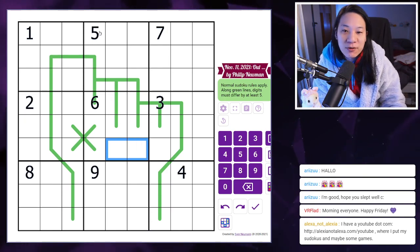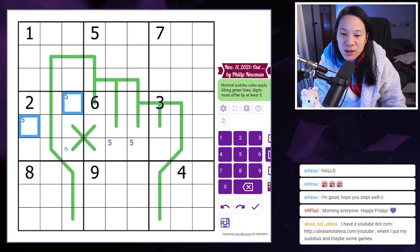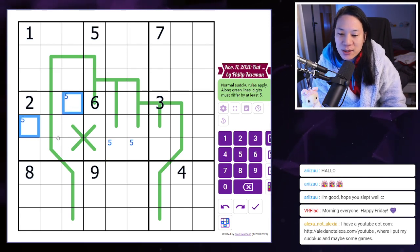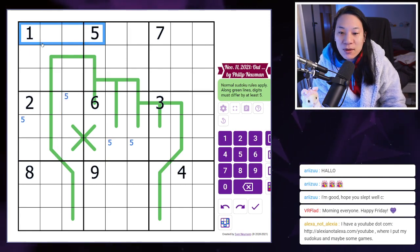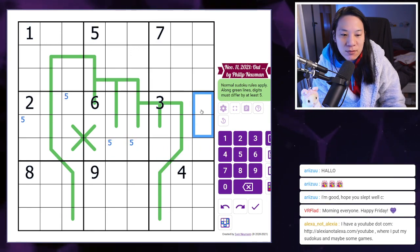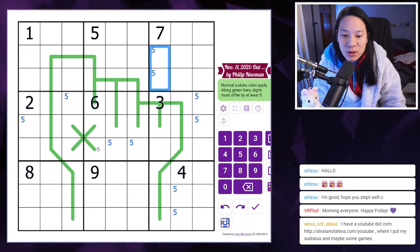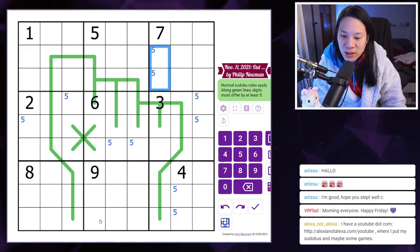Anyway, let's start by looking at the 5s then. So 5s can't go in these cells. That's a pointing pair of 5s. So that leaves me these 2 places for the 5. So pointing pair of 5s there. Pointing pair of 5s there. So we can lock down some 5s already.